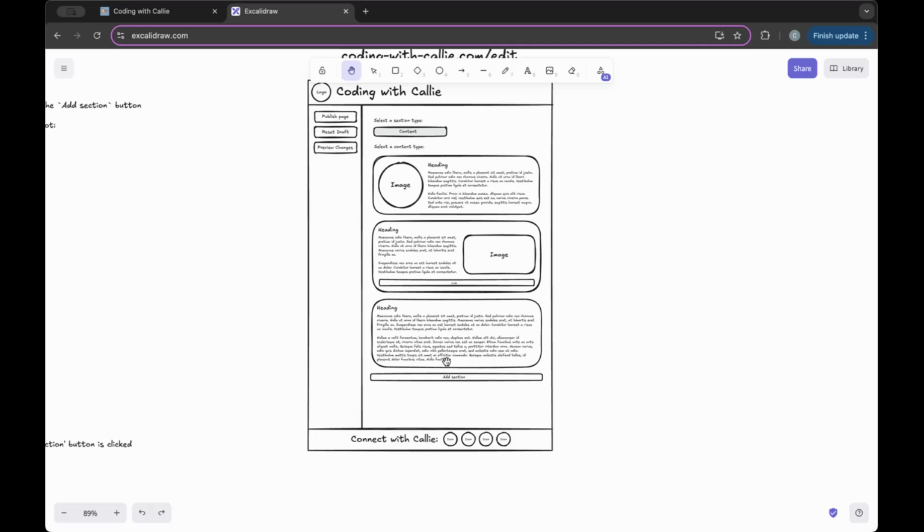There will only be 3 options to start with. If I hover over, I want it to change background a little bit. I click on it and then click add a section, and it should automatically add exactly what you see here: a section with a fake heading, some placeholder data and a placeholder image, or whatever the content section type is.